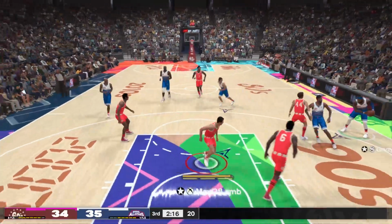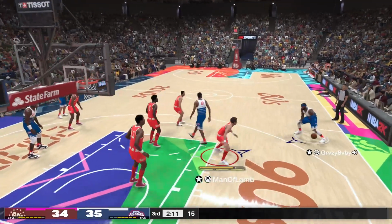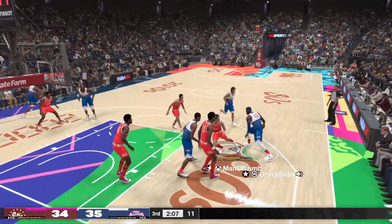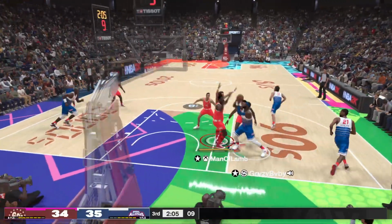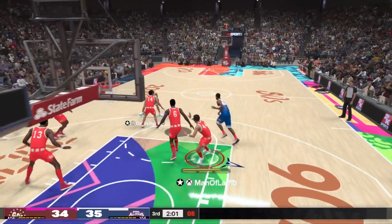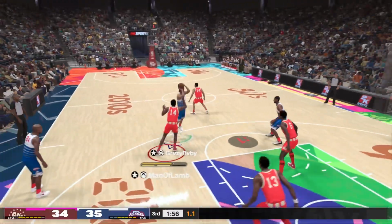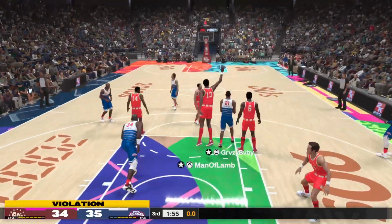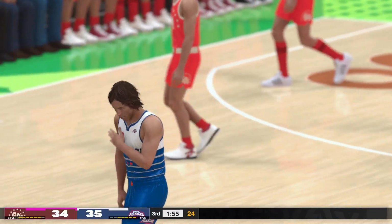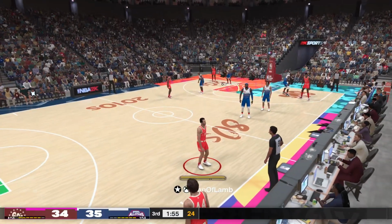LeBron outside. Screen by Duncan. James looking it over. Chamberlain with the block. And they recover it. Just 5 on the clock. Near the 3-point line, it's Nash. And there's the shot clock violation. Couldn't get the shot off in time. Boy, not on the same page there. And in a possession ball game, that's a big mistake.